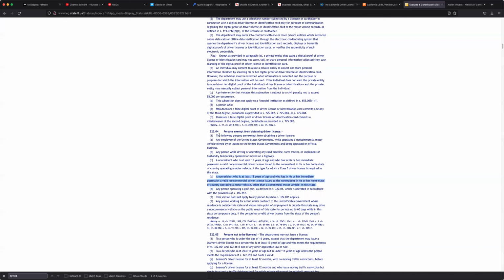What does this mean? The following persons are exempt from obtaining a driver's license. You will meet this criteria if you get a foreign driver's license with your international driving permit. Okay? It is as simple as that. You do not need to have it. There are attorneys out there that do not know this. There are attorneys out there that do know it and won't say anything.